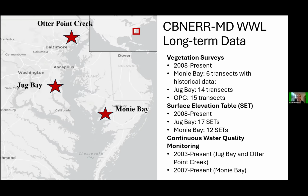Okay, thanks. Yeah, so exactly. So the goal is to be able to use all this long-term data from the vegetation surveys, the SET, and the water quality, and be able to connect that to the present day biochemistry, the microbes and the carbon molecules. So first, across the three reserve sites, we reviewed these long-term data sets to select sites for this biochemistry analysis. Sites that have either changed over time or remained stable.